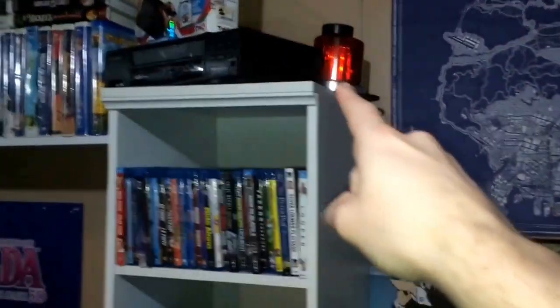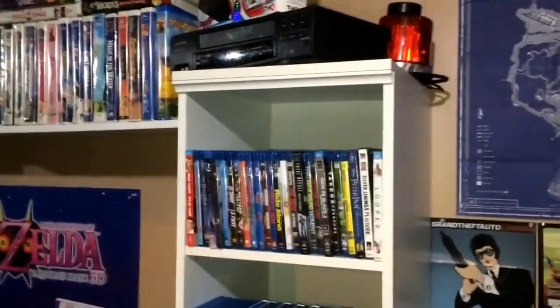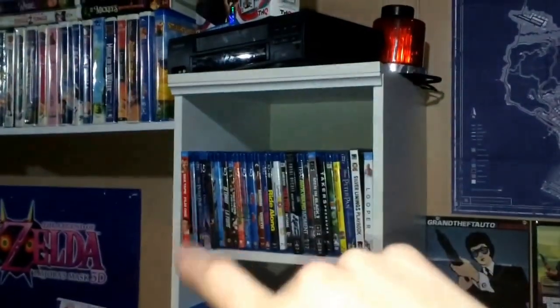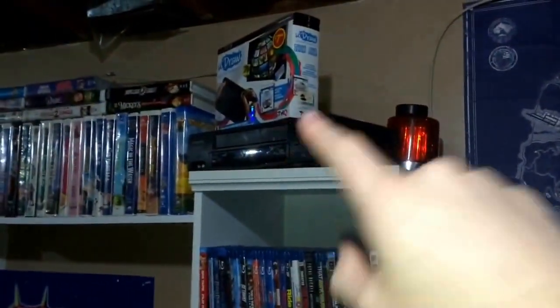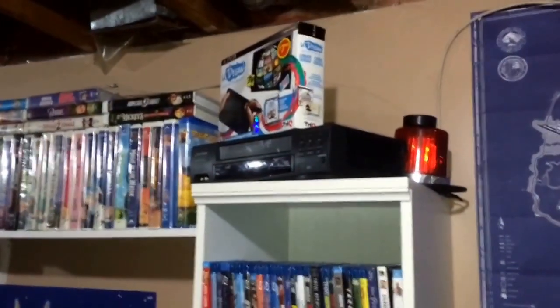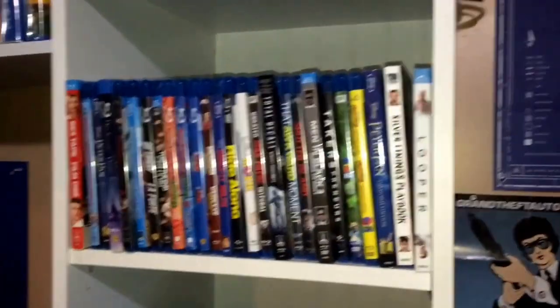I have my hockey light set up here for when the Flames score. I nailed that, and I went to the game last night and we didn't score once. We lost 4-0, but back on a good note. There's that complete in box U-Draw. Never even opened it.